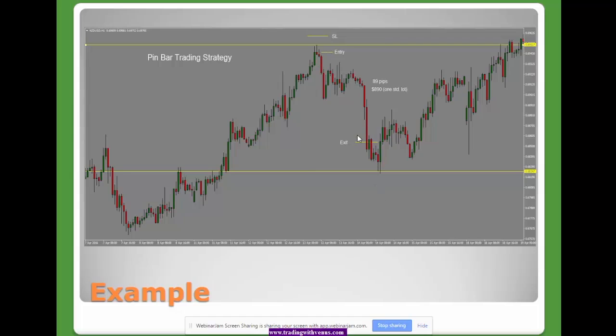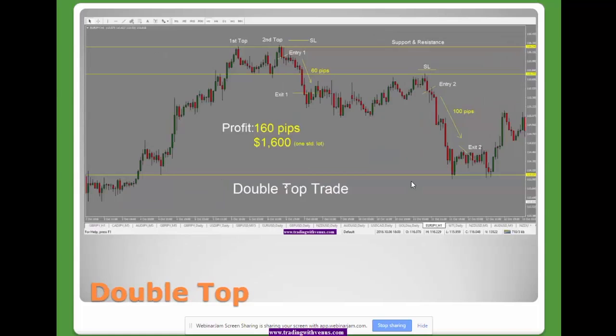So we're going down here, and we keep on going till, in this case, this was where the move took off, where the price exploded. We see that the price comes back into this support level, and then we get a big engulfing candle here. Once we get that, time to exit the trade. So in this case, there were 89 pips in the trade, or $890.